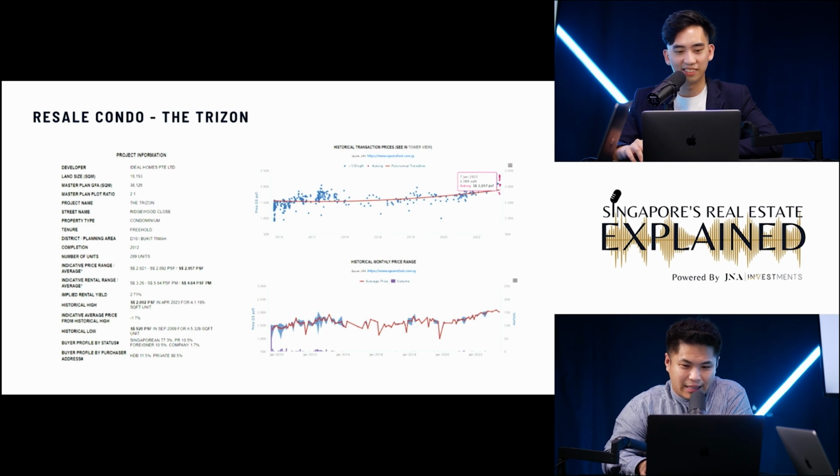So let's take a look at this development. This is a freehold development in District 10. Of course, our District 21 is actually at the fringe of where Trizon is at. Just missed it by the mark. Just missed by the mark a little bit.